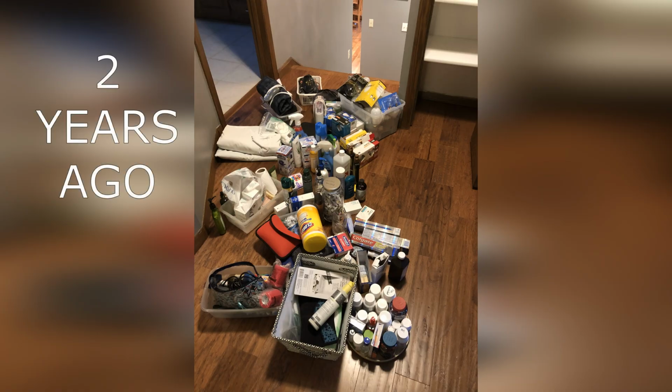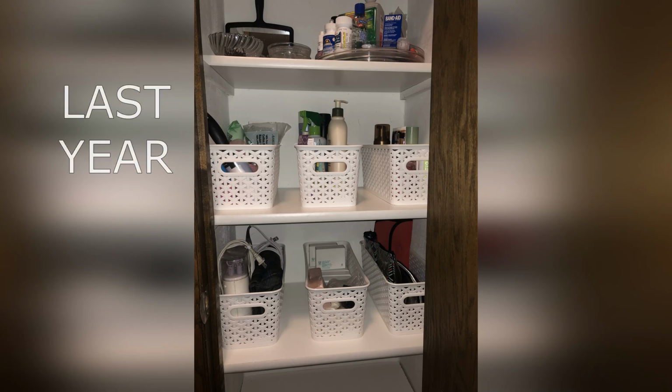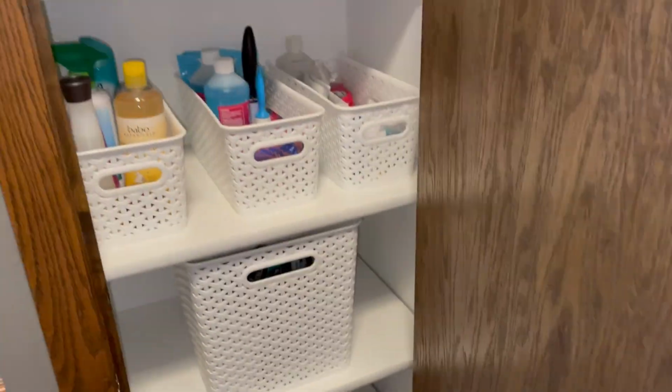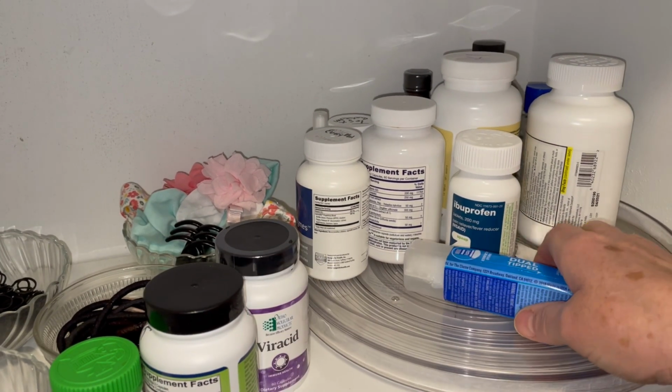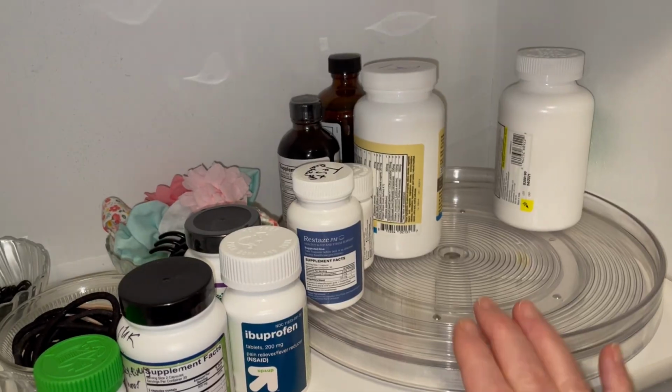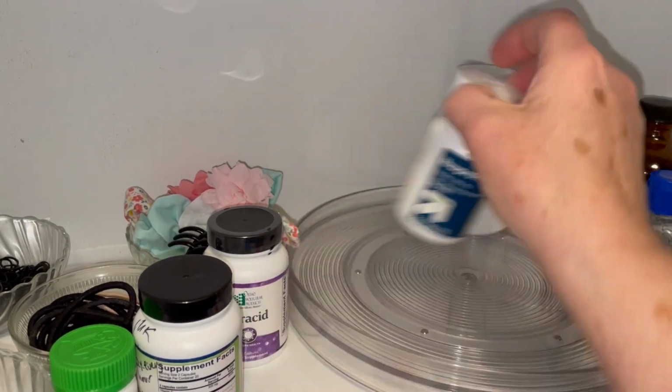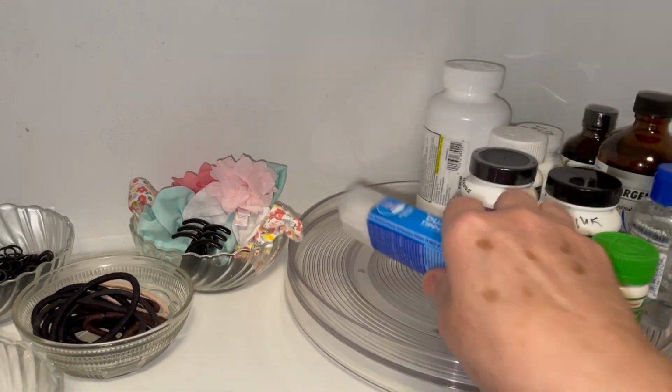I wanted to show the progress over the last couple of years of decluttering in our medicine closet for day 16. This year, it literally took about 10 minutes. I've been regularly filtering out unused and expired health and beauty products, but I was still able to weed out 16 more. If I don't use it, I lose it.